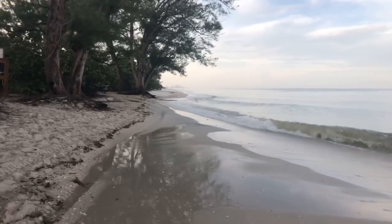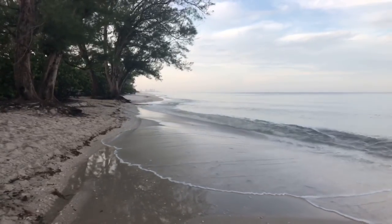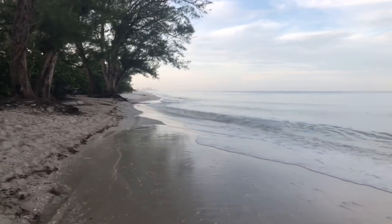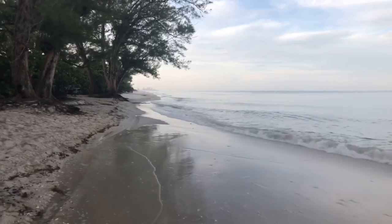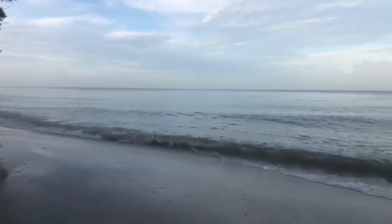I'm going to turn around and walk up towards Area 4. Looks like we did have some erosion along here. I can see a tree root sticking out up there. Darn. That's the last thing we needed, was more beach erosion here.